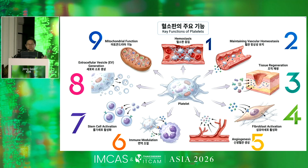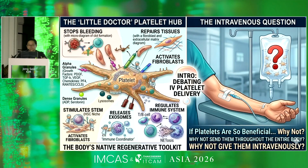Yesterday, Friday, I told about these 9 mechanisms. Today I simply talk about hemostasis, maintaining vascular hemostasis, so preventing bruising and petechia, tissue regeneration and wound healing, clot formation, fibroblast activation, angiogenesis, and some immune system functions. They can find viruses, fungi, everything, foreign bodies, and they can activate stem cells and secrete exosomes or extracellular vesicles, which have many growth factors inside. So I want to use that for IV injection. They stop bleeding, repair tissue, everything. So we can inject IV therapy, the PRP system, especially the activated PRP system.